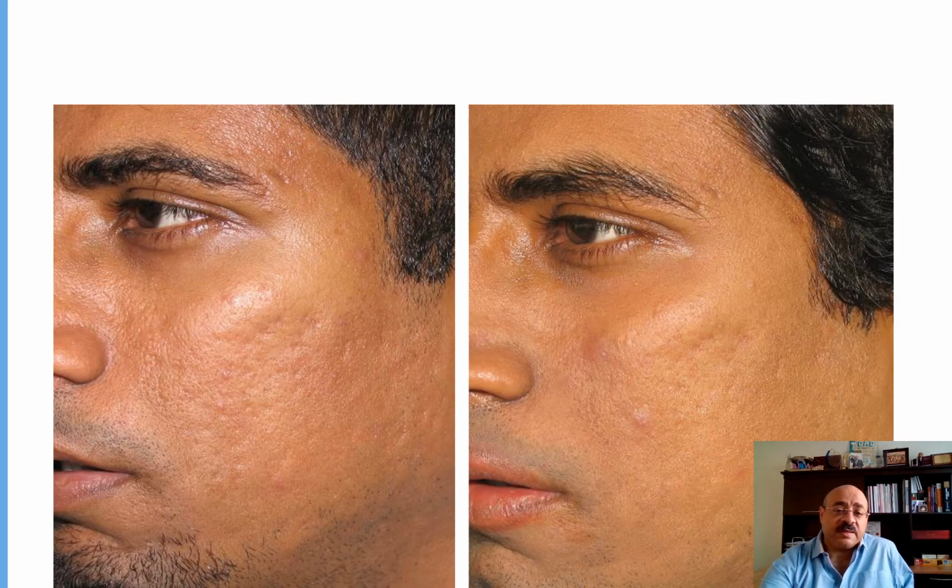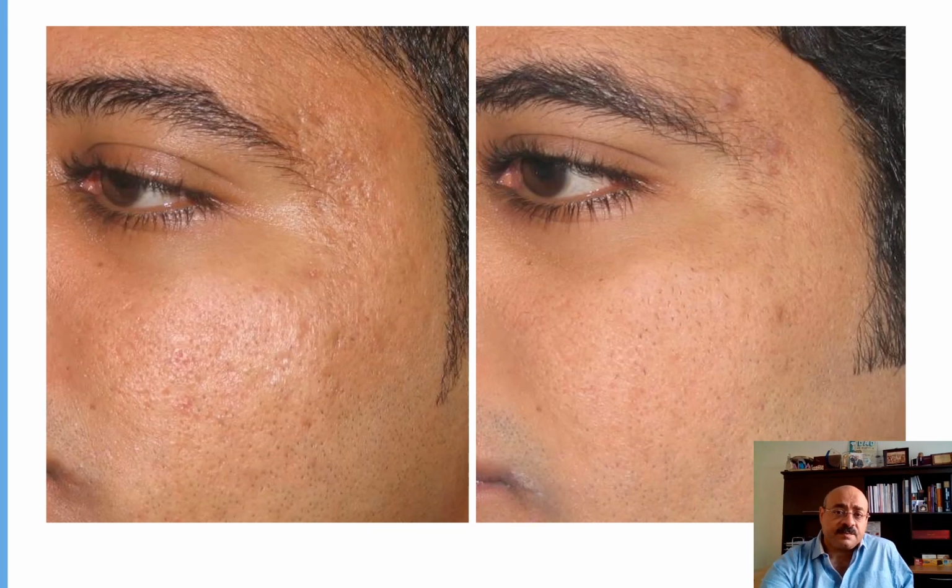A patient who was treated with microneedling radio frequency with dark skin, and we can also see the significant improvement in the different areas of acne scars with no downtime, with no hyperpigmentation, although the patient's skin is dark. Another patient, and we can see the improvement in the acne scars in the cheek and the temple. Another patient of acne scars.